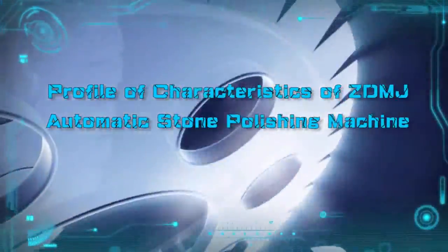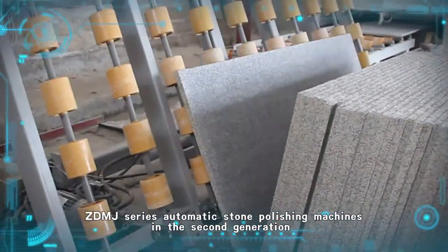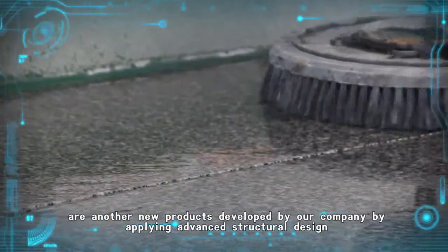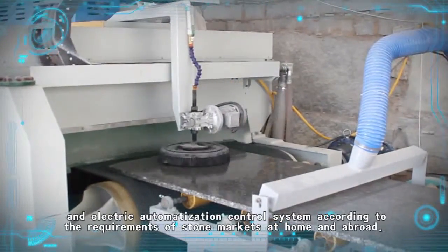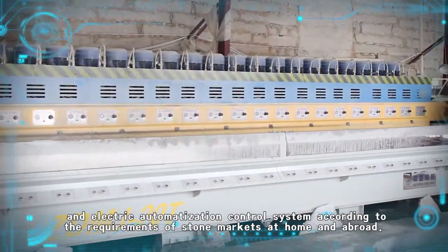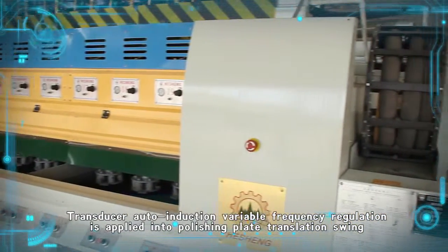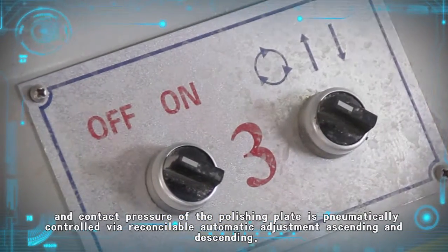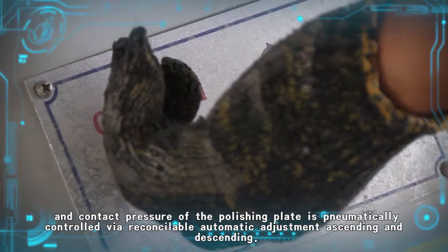Profile of characteristics of the ZDMJ automatic stone polishing machine. The ZDMJ series automatic stone polishing machines in the second generation are another new product developed by our company, applying advanced structural design and an electric automatization control system according to the requirements of stone markets at home and abroad. Transducer auto-induction variable frequency regulation is applied to polishing plate translation swing, and the contact pressure of the polishing plate is pneumatically controlled via reconcilable automatic adjustment, ascending and descending.